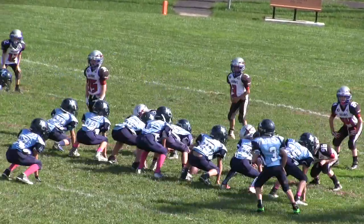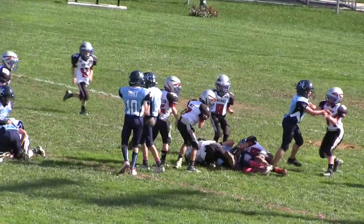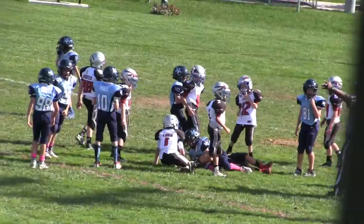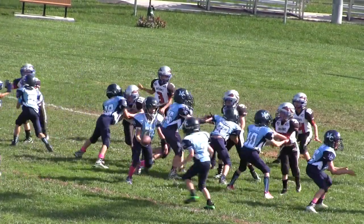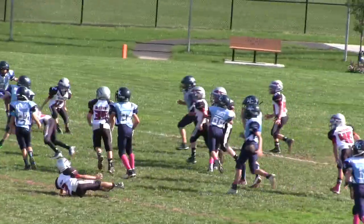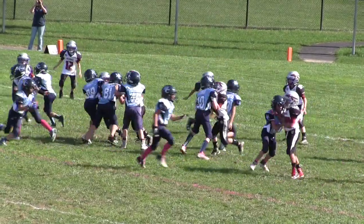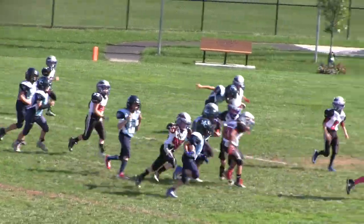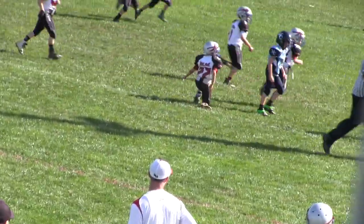Picks up a few. Down tackle again. Let's count to the outside. Bouncing it, cuts back inside. Down to the right side. Coming outside, bounces. Oh, never put that down. One in the deep.